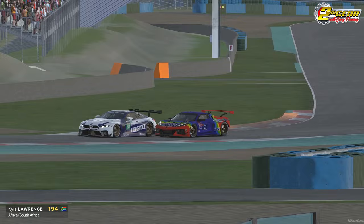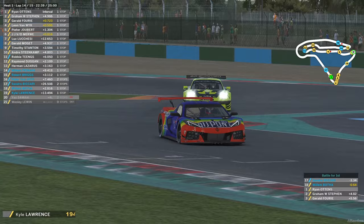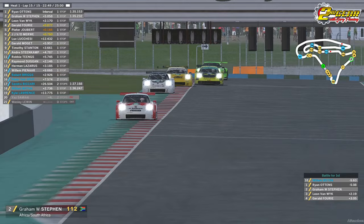Just hasn't worked for him. The two of them trying to work their way nice and neatly into that corner, and that BMW just loses the tail end and turns itself around. That's the best he could do. So Ryan Ottens starts yet another lap, and it is in fact his last lap. Here comes Graham Stephan, but the problem for Graham Stephan is, look at this crowd behind him.